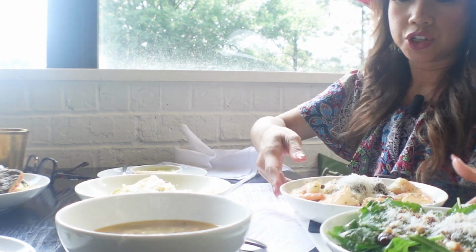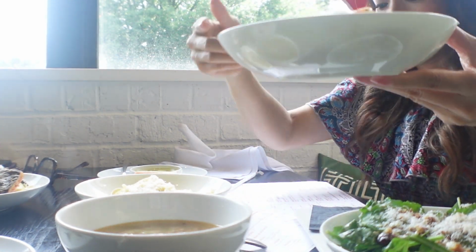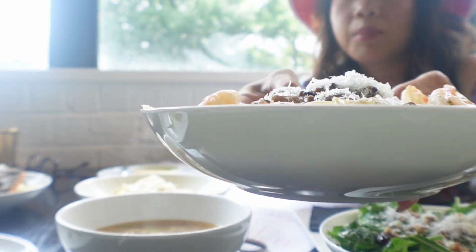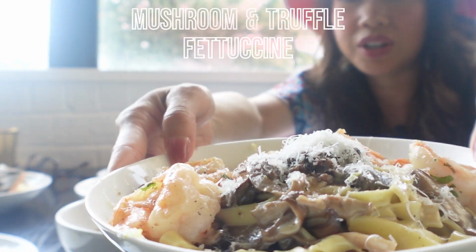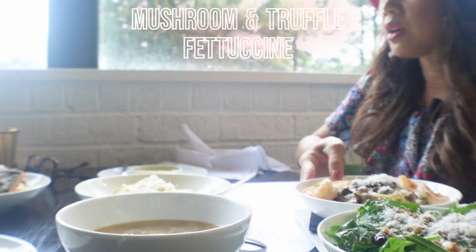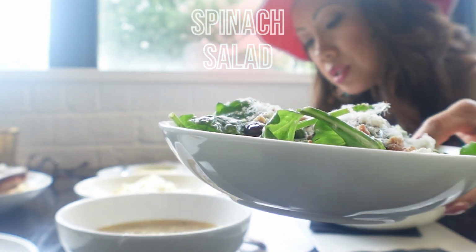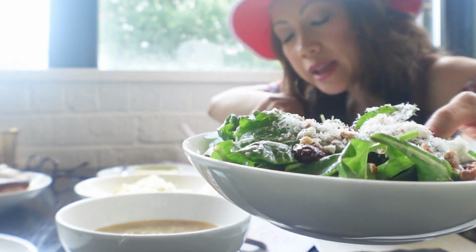I wonder if their pasta's fresh. This is the lunch portion of the fettuccine. It has black truffle, wild mushroom, and porcini cream. Look at that. It looks so good. And then I have a spinach salad. There's walnuts. Goat cheese and white balsamic dressing.